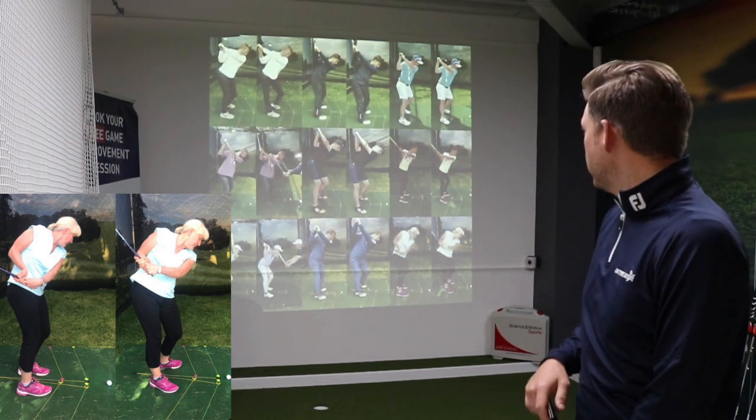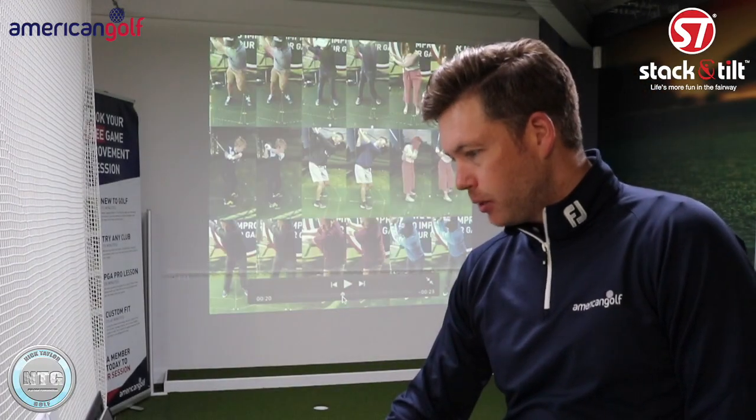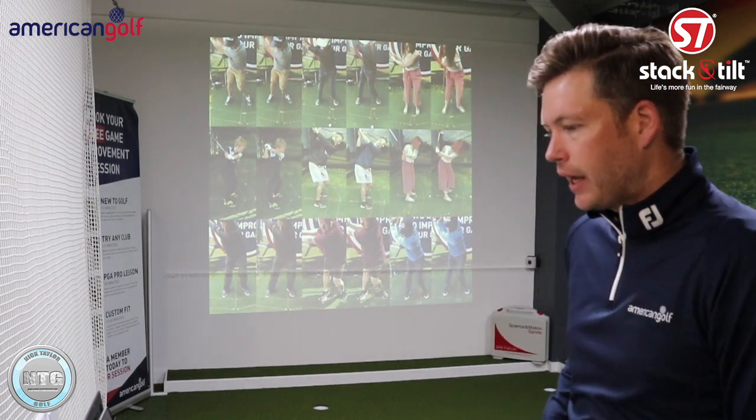But yeah, again, similar sort of things you're starting to see with a lot of these golfers: knee flex, hip turn. Some slightly different angles from P4.